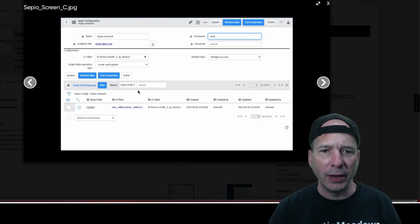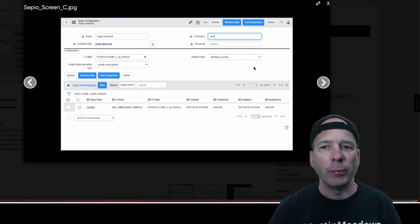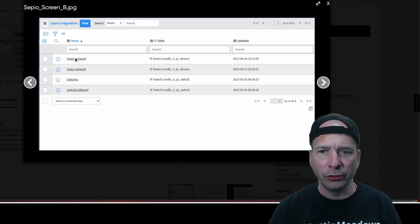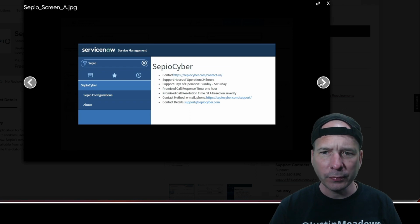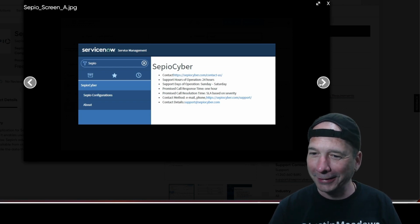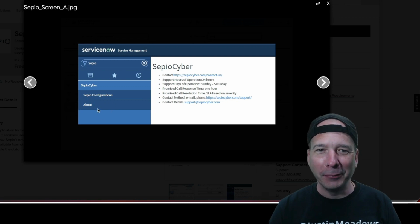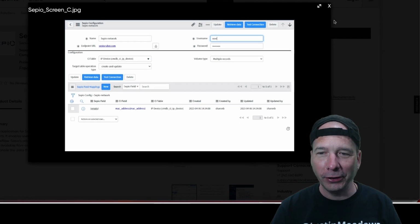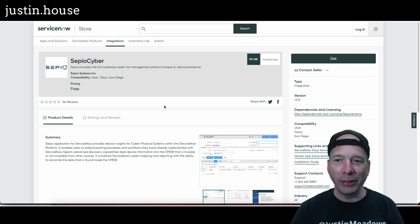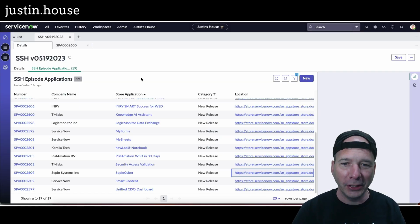This looks like maybe connecting their username and password, so connecting it to your ServiceNow instance. There's the configurations for grabbing IP devices. And there is the contact information. I think they clicked on the about on the SepioCyber menu items there, and that's it. Those are screenshots. I'm not sure how helpful that was, but there they are. That's new from Sepio Systems Inc.